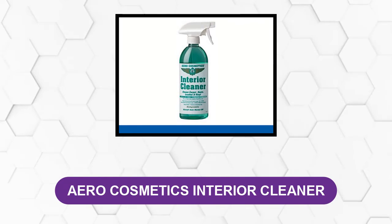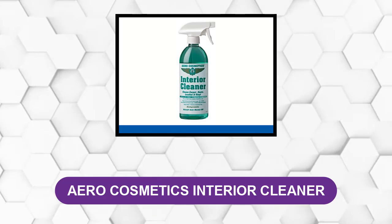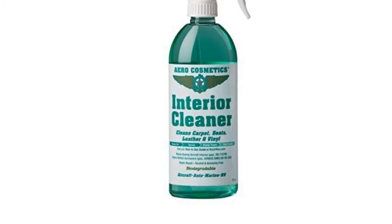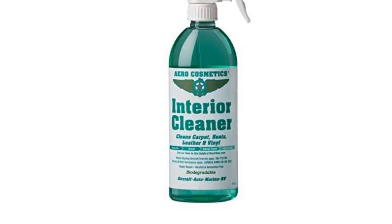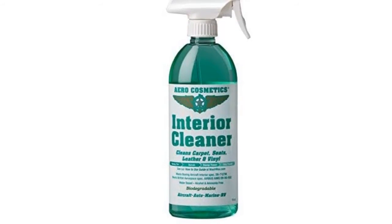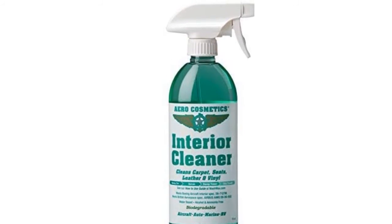At number 6, AERO Cosmetics Interior Cleaner. This product has an overall formula that can be used throughout the car for a deep clean. It's tough on stains, but gentle on your seats, carpets, leather, and trim panels. It's very easy to use, and all you need for application is 2 small towels.